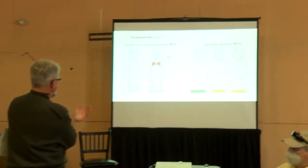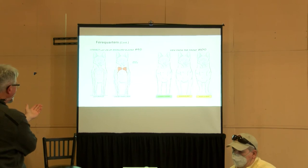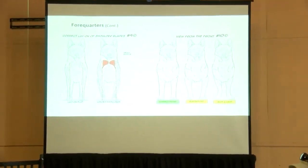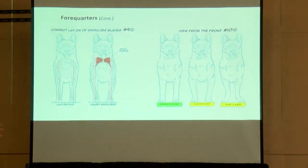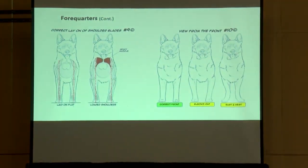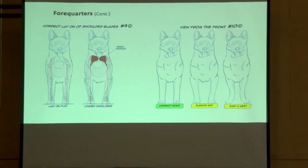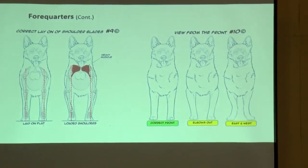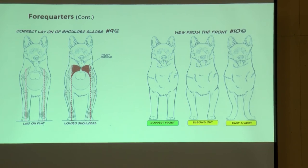All right, so again, the shoulders should be laid on flat, not what's called loaded. So when the dog pulls up in front of you and the handler, before the handler gets a chance to reach down and straighten the front legs, you'd really like to see that dog naturally put them down straight, parallel in front, feet pointing straight forward, right? Dogs that can do that, that's good.